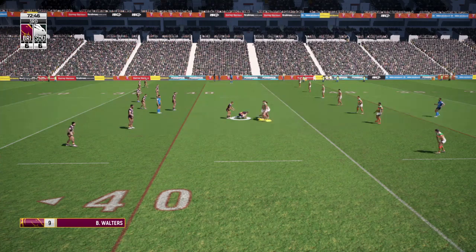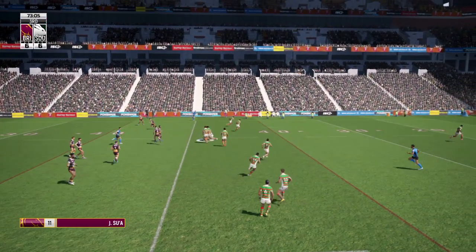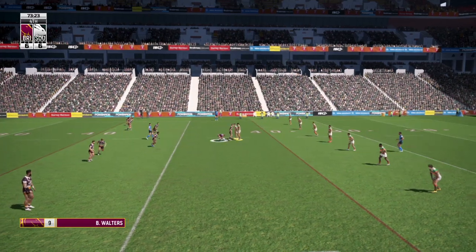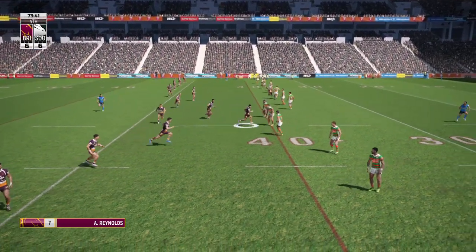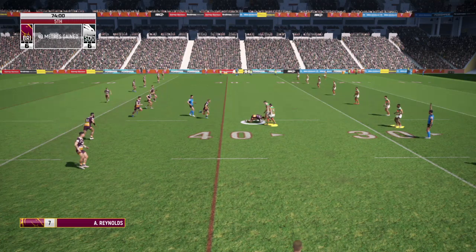Surges forward in the tackle. Have a go at him. Still a couple of tackles up their sleeve here. Feeds the short ball. Surges forward in the tackle. He's held there. Tackle five. Oh!